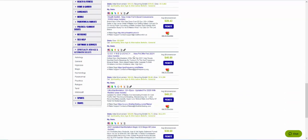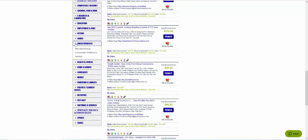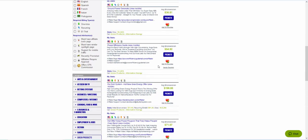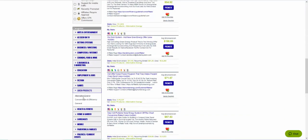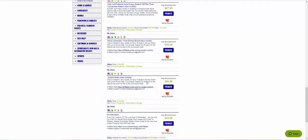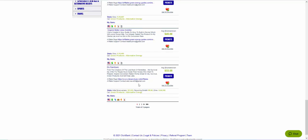The next one I would recommend is green products. Now this is a huge niche again. Alternative energy is a huge niche, and also the other thing that you'll find with this niche is it's really, really niche down. So you've got people looking for different ways of creating energy. You have got conservation, how to save energy, and then you've got general guides. A huge niche here that is really, really niche down, but well worth a look.